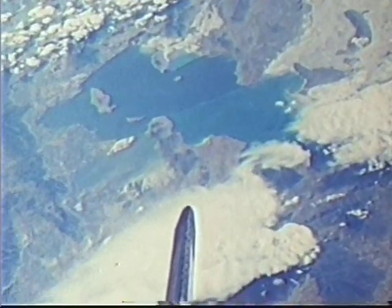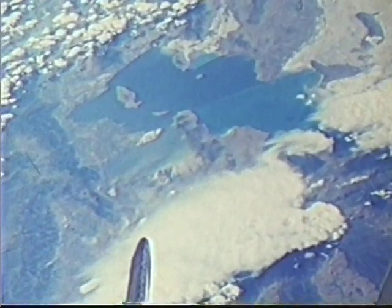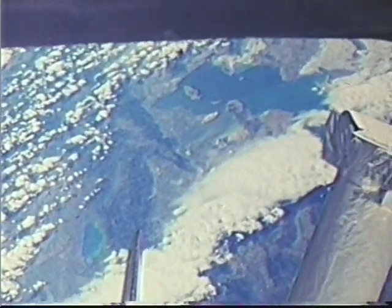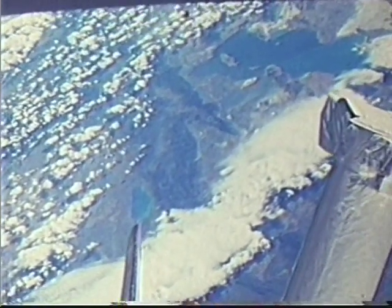Here you see the orbiter flying tail down, and again the Great Salt Lake. You can see Promontory Point. You can see the railroad causeway going across the lake and creating the darker color in the north part and the lighter turquoise in the south part of the lake.